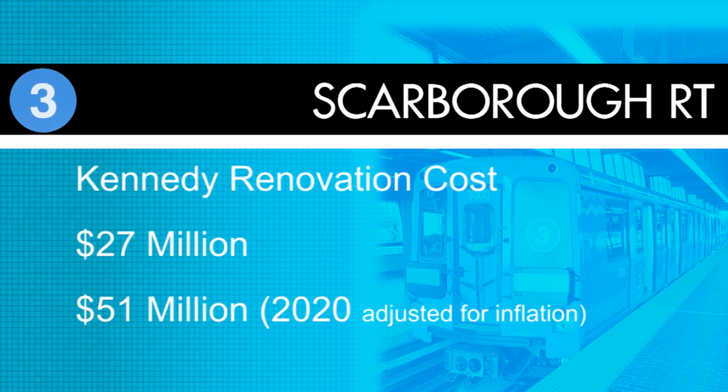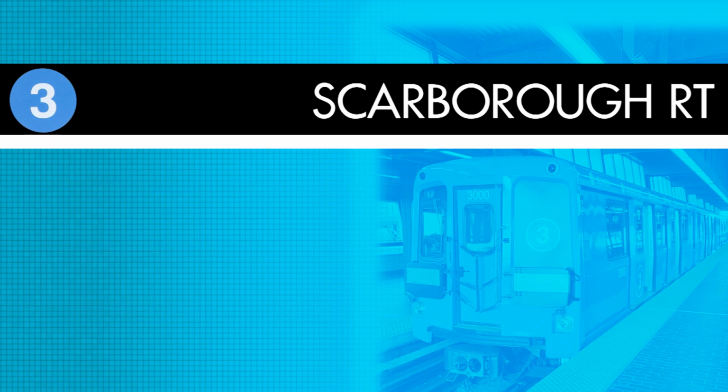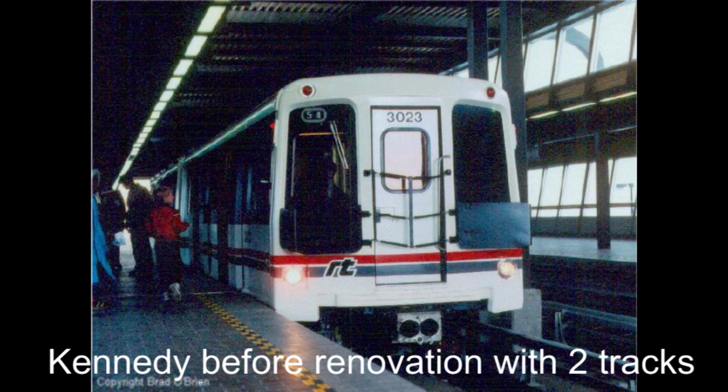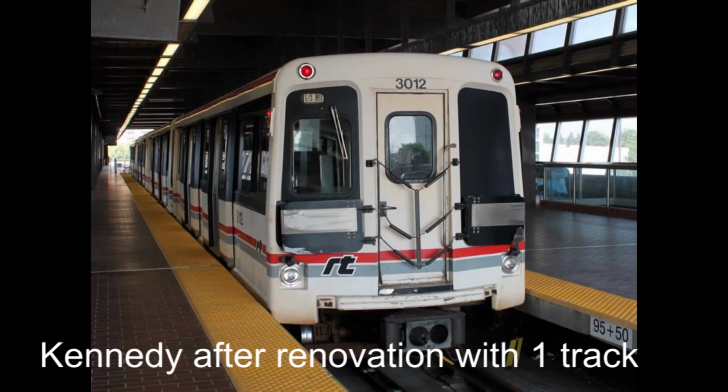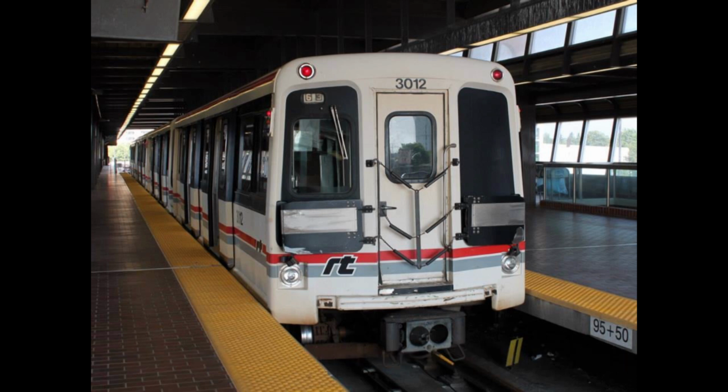The TTC requested $27 million, today $51 million, to rebuild the turning loop and platforms at the station. The province, as previously agreed, would foot the bill for this, and so in 1988 the Scarborough RT was closed while Kennedy Station was renovated. When it reopened, Kennedy would now feature a switch at the east end of the station that would allow trains to reverse direction without the loop, and the eastbound platform was extended over the now removed eastbound track, making Kennedy a single track station and the only one in the system to use the Spanish solution for boarding and alighting.